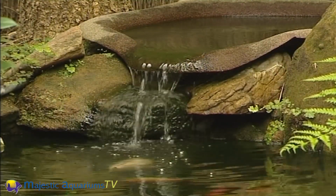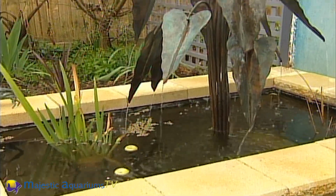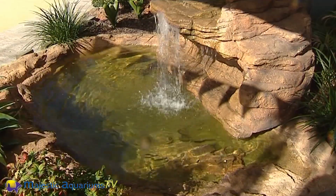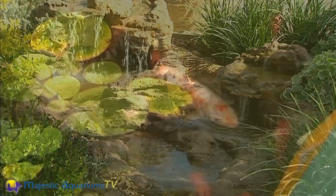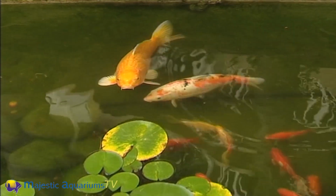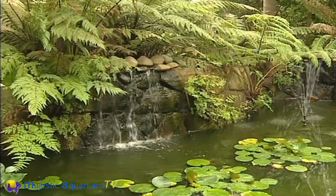Water flow and aeration are very important to any garden pond, just as it is with an aquarium. Most water flow or aeration is done through water fountains or waterfalls. Just as the fish in the aquariums like some cover or places to hide, that's also the case with the garden ponds. So do look at some of the aquatic plants and lilies that are available as valid additions to your pond.